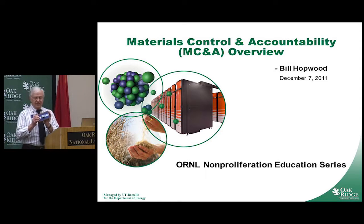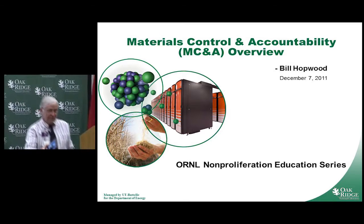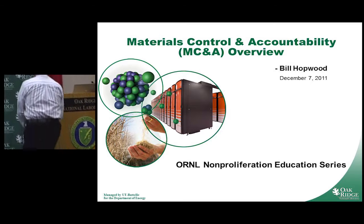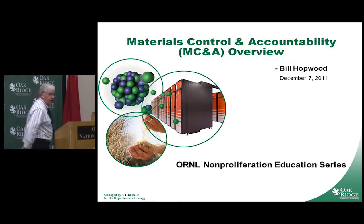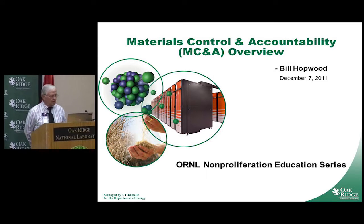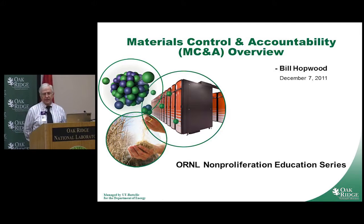So given the idea that we want to protect it, maybe you want to pass it around. You want to protect it, and you want to account for it, and there are all kinds of things that are required to do so and be proper with it. So let me just start talking about the evolution of MC&A.